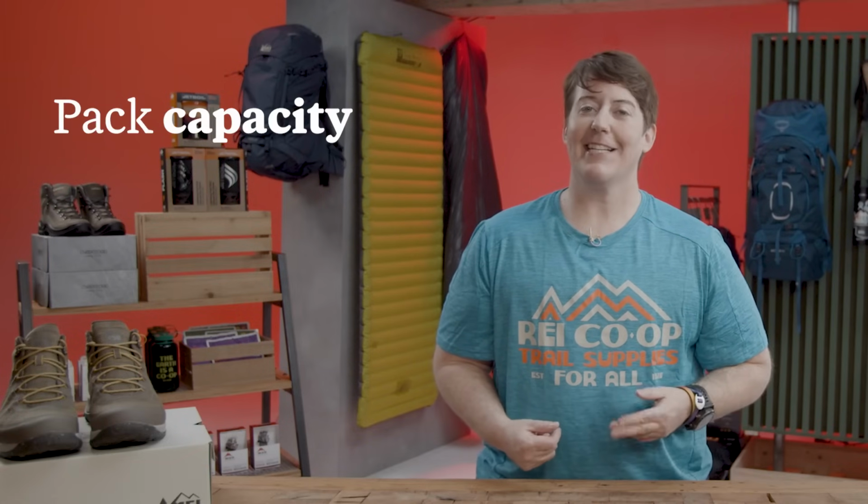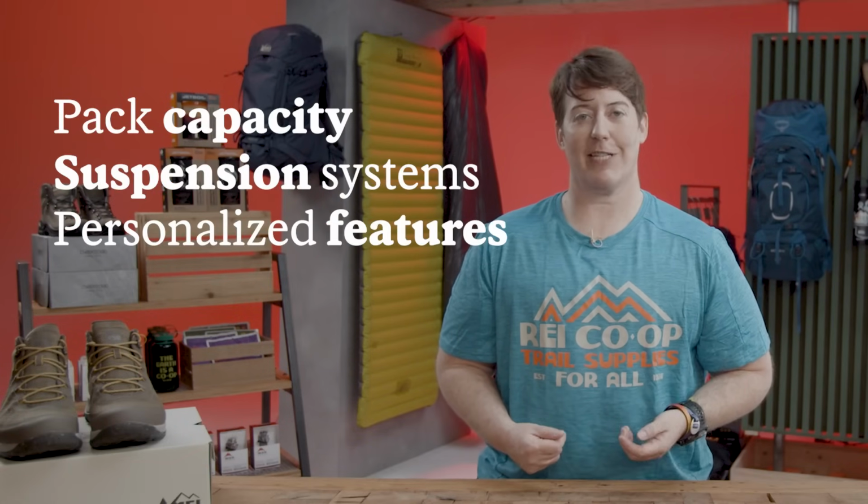So we've covered capacity, suspension, and a lot of the features that you can find on backpacking packs. But remember, the most important part of finding your pack is finding one that fits you correctly. So check out our video on that. Also, feel free to come into your local REI store, look at some packs, try them on, and get a feel for them. It's going to be the best way to make your decision.